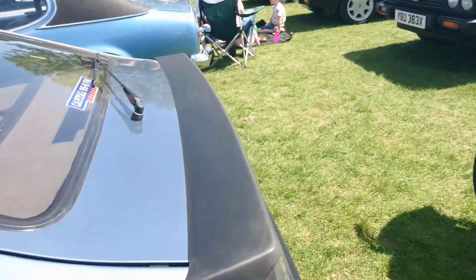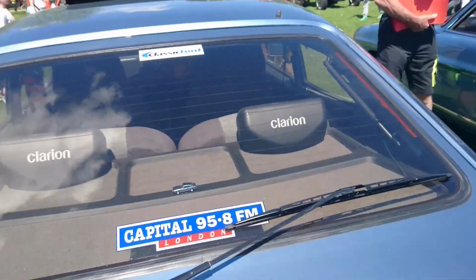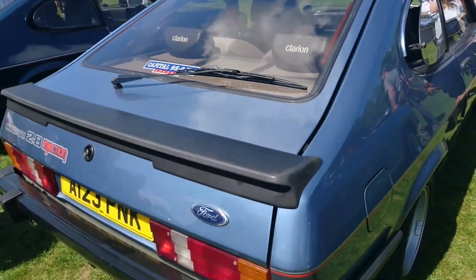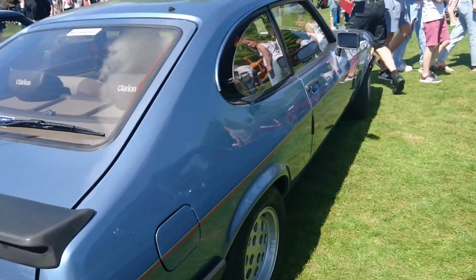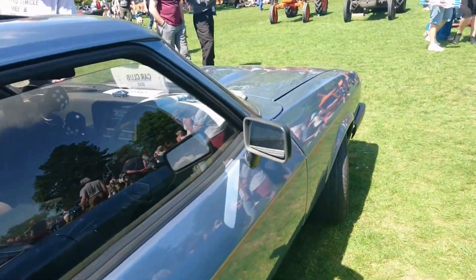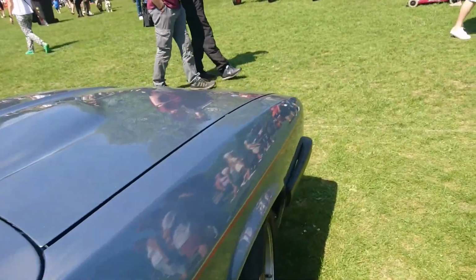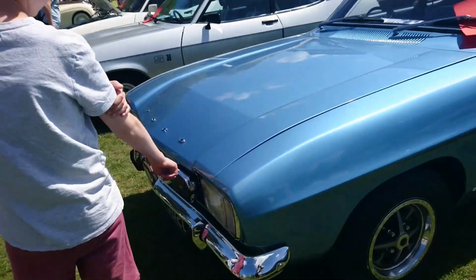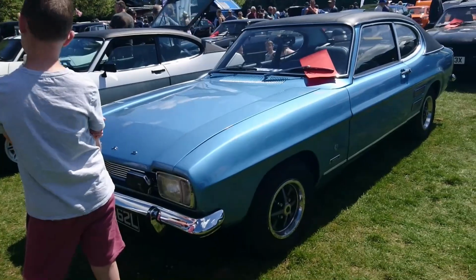It's got a wooden dashboard in it. Just about to see that through the crack there. Don't trip over or anything. There we go. All capital FM, and some Clarion speakers in the back just to enhance your experience. I did a video actually of a car of a similar colour to this. So it was another 82. I think on a Y actually, that one. But that was a 4-speed. That's the 5-speed.